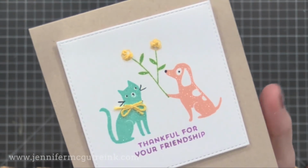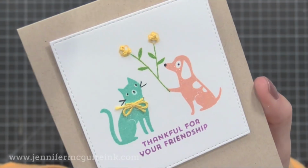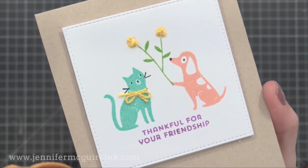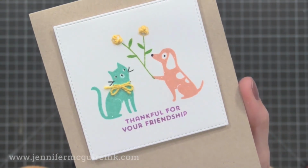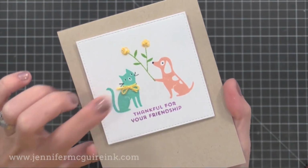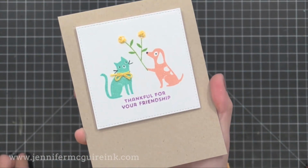I really love this stamp set, and there's actually a Playful Animals 1 stamp set that I just ordered too. So this is a very simple card, but by adding those stitch details, it really makes a big difference on these cute little animals. And by the way, I will give you a link to my blog where I'll have photos of all these cards so you can get a closer look at each.